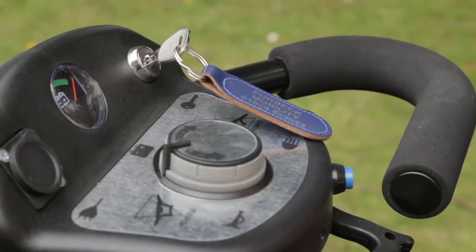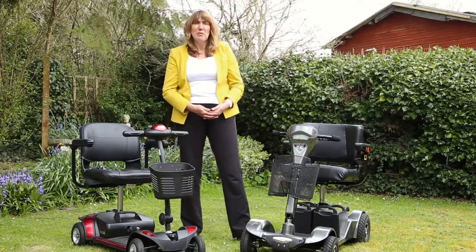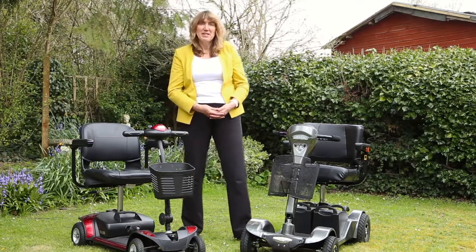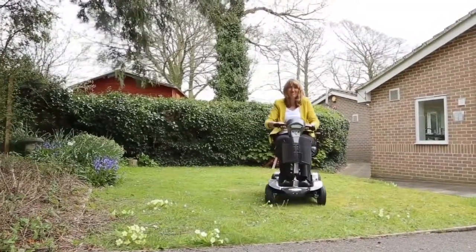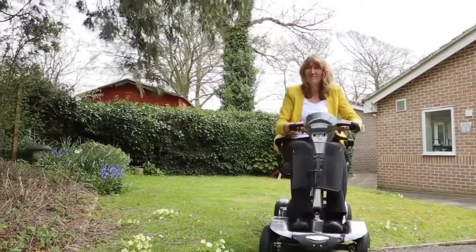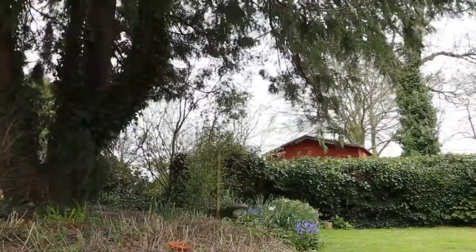You may also wish to consider insurance, third-party indemnity insurance. Whilst it's not mandatory, it is strongly recommended. You should also consider your safety while you're on the scooter. Perhaps carry a mobile phone so that you can contact someone if you were to break down or get into difficulties. Perhaps one of the most important things I can suggest is that you hire a scooter prior to purchase.